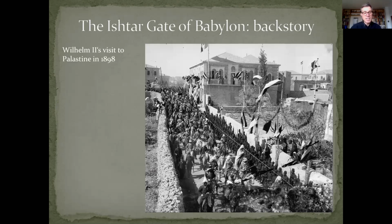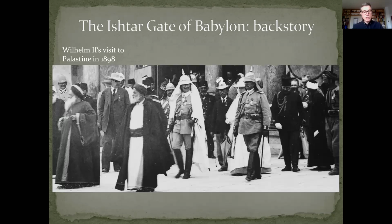Already in 1898, the year of the German Orient Society's founding, Wilhelm II visited the Ottoman Empire on a 6-week trip, starting in Constantinople, then on to Damascus, Beirut, and Jerusalem. The trip was dressed up as a pilgrimage to Palestine, but it was also designed to emphasize the national presence of Germany in the Middle East, even though much of the trip had been organized by the Thomas Cook Travel Agency in London. It also allowed the Kaiser to indulge in his passion for uniforms.